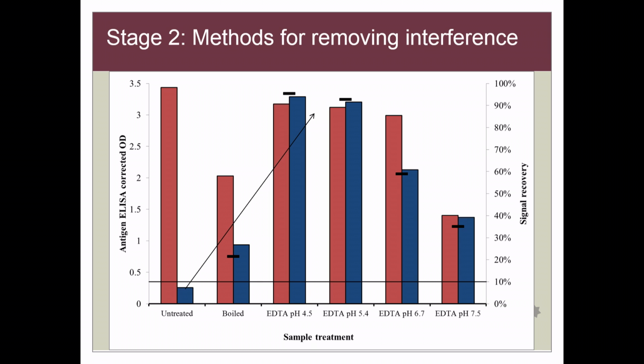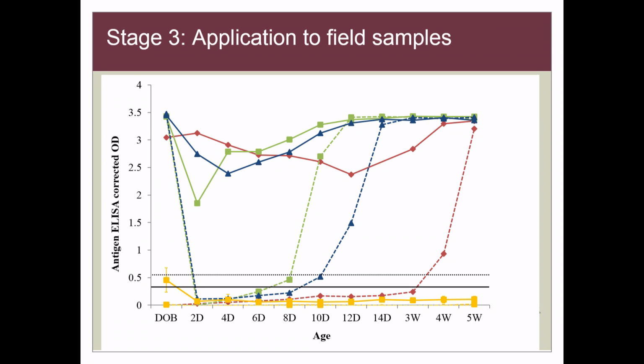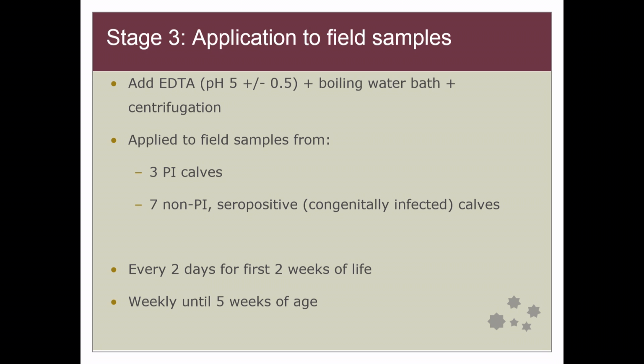We thought, we've got something here that actually works quite well, but of course the ultimate test is to put it onto field samples and see if it still works. So we had some PI calves and some non-PI calves here. I will just point out that we only had small numbers here, and this was part of a larger trial we were running at the time. I'll point out that our non-PI calves that we had in this trial were actually seropositive. They were congenitally infected after that PI window, so they were still exposed to BVD, but they were seropositive at birth.